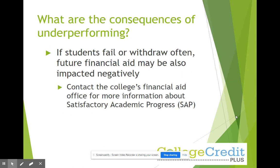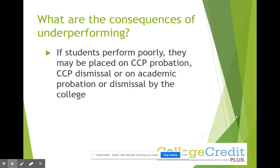If students fail or withdraw often, future financial aid may also be impacted negatively, and students can contact their college's financial aid office to find out more information about satisfactory academic progress and what options are available to them in this situation. So if a student performs poorly, they can be placed on CCP probation, CCP dismissal, or on academic probation or dismissal by the college. And we will discuss each of these a little bit more in depth in the following slides.